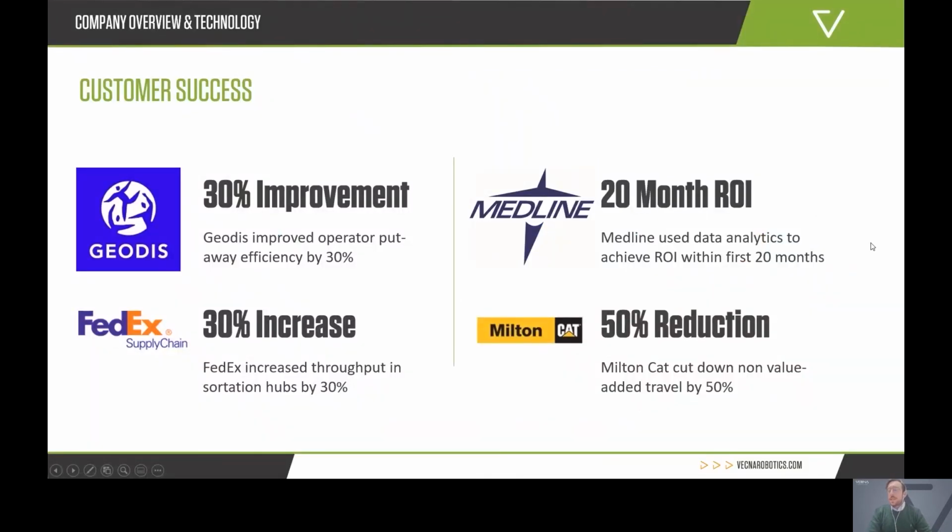And as I mentioned, this component of our system is really key. Robots and automation are only as good as they are able to be effectively utilized. And so Vecna has a strong focus on this orchestration and the analytics to ensure that our customers are using the system to the best of its ability. And these are just some examples of our customers who have effectively utilized Pivotal to improve their operations over time.